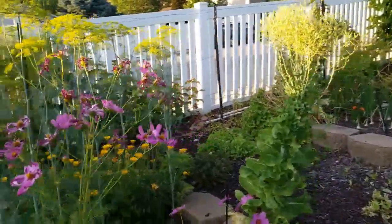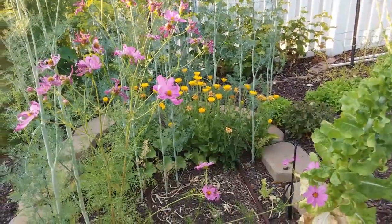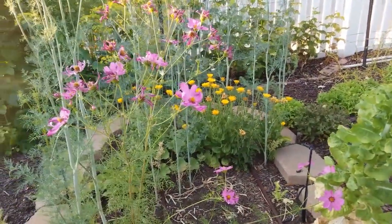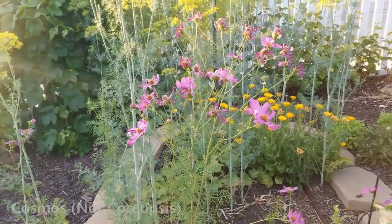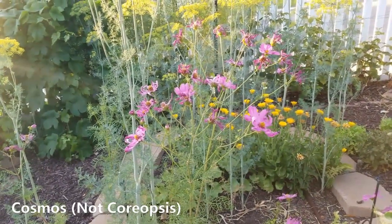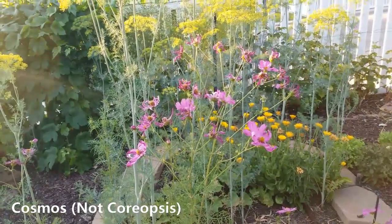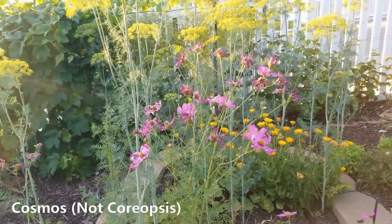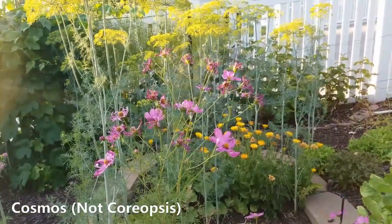You can also see in here we have got some calendulas. I let the calendulas reseed. They bring in pollinators. Another one that brings in pollinators is the coreopsis. I think those are absolutely gorgeous. I do not let those go to seed as much. I'm going to need to get in here and cut these back a little bit because they take over completely and it's really hard to weed them out.